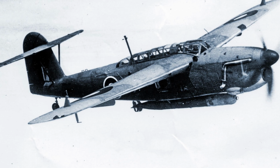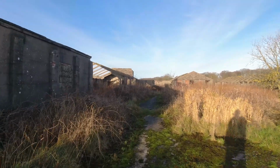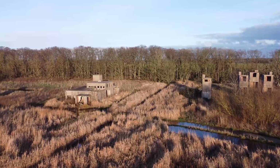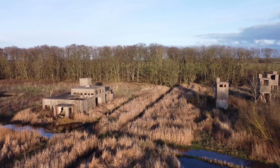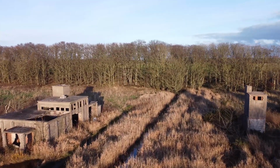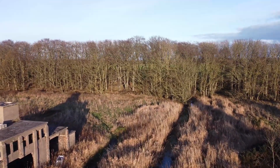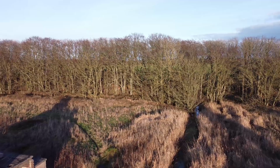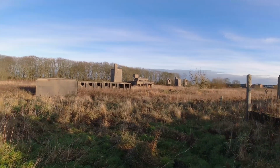The airbase had the unenviable reputation of having the highest crash rate of any other base, and after a few months of being open, the Navy very quickly recognised that the local medical facilities in the area were not keeping up with the amount of injuries and deaths the base was causing, so they decided to build their own hospital.